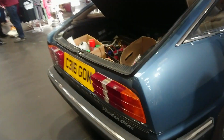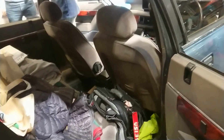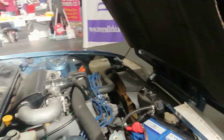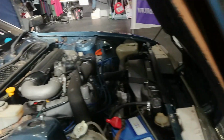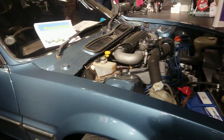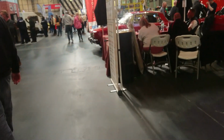Vanden Plas, yes, we do like a nice Vanden Plas, viewers. I do say Vanden Plas because that's what they used to use in the publicity material back in the day, although you can say other things as well. It's absolutely fine, it's just that's the one I go for, it's the one I grew up with. So this is a late SD1 C plate, so 85, 86. Again a V8. Even though it's a Vanden Plas, it doesn't actually have a leather interior, which is interesting. I would like to have a go in an SD1 at some point, viewers. I really should have a go in one.